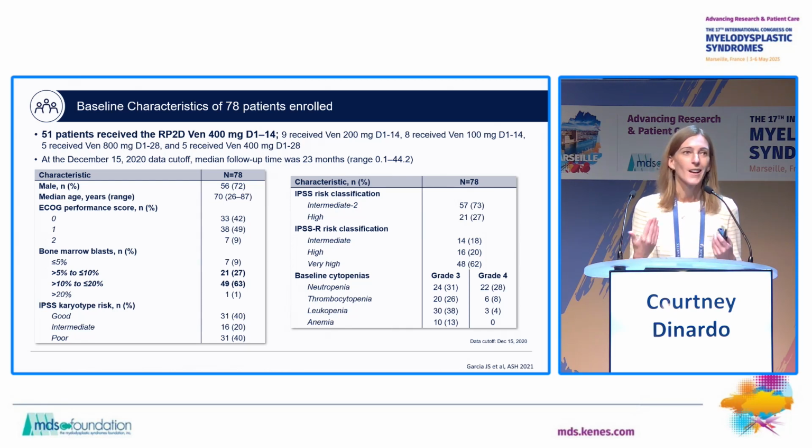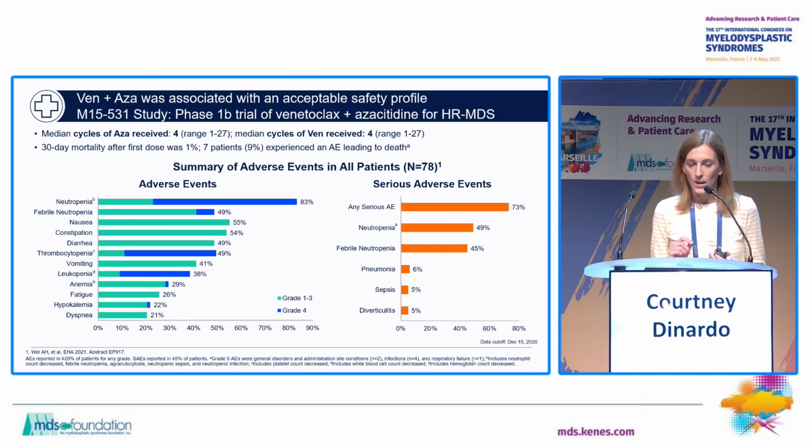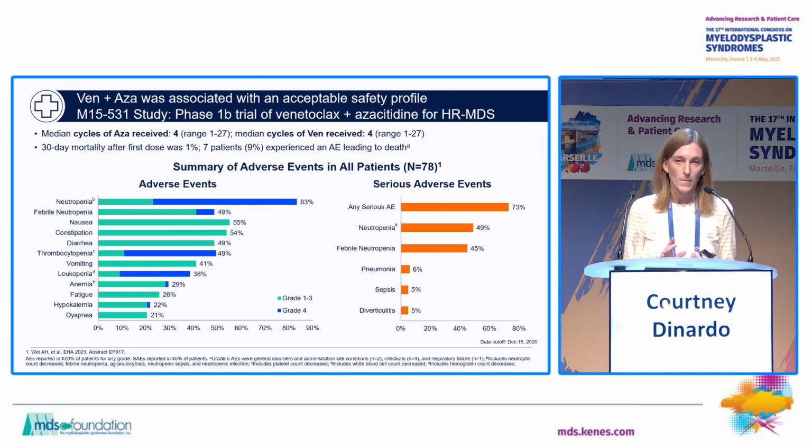But as I think you're getting the sense, I suspect shorter days of venetoclax even for AML may be the optimal way to do things. And then most patients high or very high by IPSS-R. Just like we saw with AML, in MDS patients it was even more dramatic, though, the degree of cytopenias, right? You're seeing along the top a lot of neutropenia, febrile neutropenia, thrombocytopenia. These are grade 3 and higher events that in MDS patients who are often treated in the outpatient setting, maybe not all on prophylactic antibiotics, not coming for as frequent lab checks, this was really quite dramatic, right?